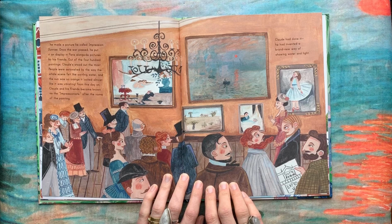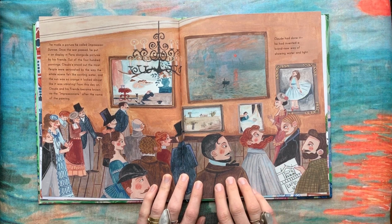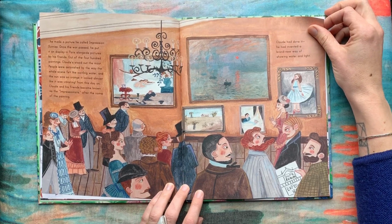People were astonished by the way the whole scene felt like swirling water, and the sun was so orange. Here it is. It looked almost like it was vibrating. From this day on, Claude and his friends became known as the Impressionists, after the name of the painting. Claude had done it. He had invented a brand new way of showing water and light.